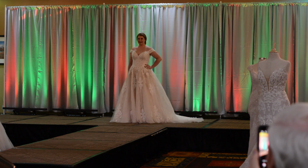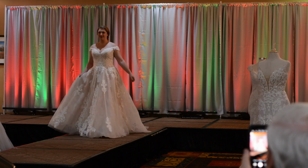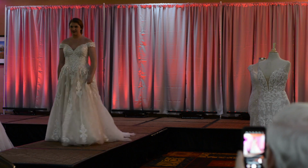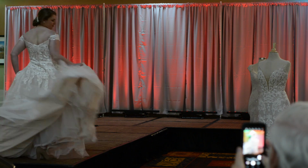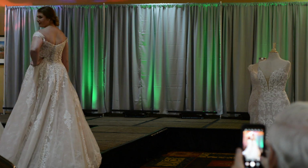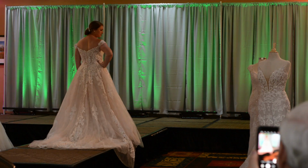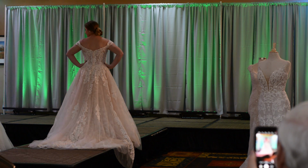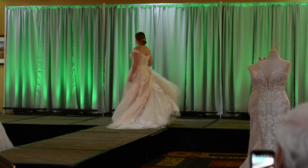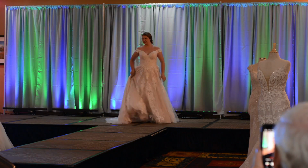And then our next young lady is Laramie. And Laramie is wearing a beautiful gown from Allure. This gown is a ball gown in the ivory champagne. And it has lace all over the tulle. And a little portrait collar look, the off the shoulders. So you ladies that just don't like straps and you just want that little soft strap across your shoulder, those are called portrait collar. And it has a nice V-neck front.